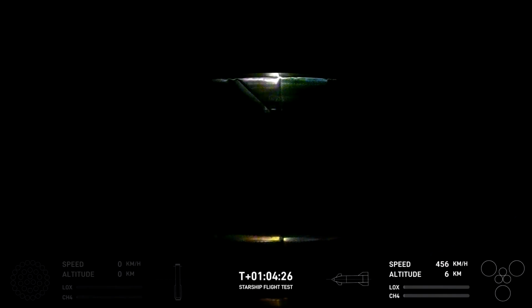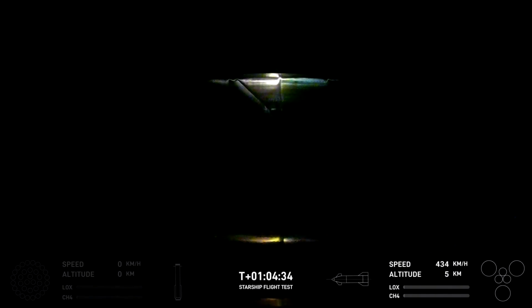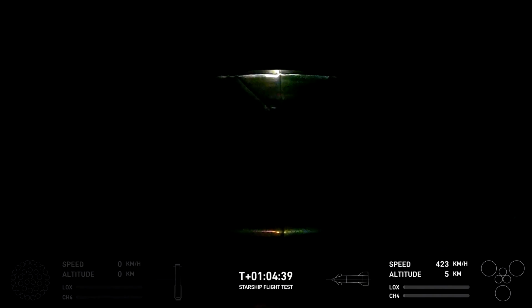Yeah, guys, we saw that speed drop like a rock. So we're doing a belly flop right now. If you saw the high altitude campaign, that's the unique thing about how Starship comes back. So we've bled off pretty much all of the speed we're going to. We're essentially at terminal velocity.